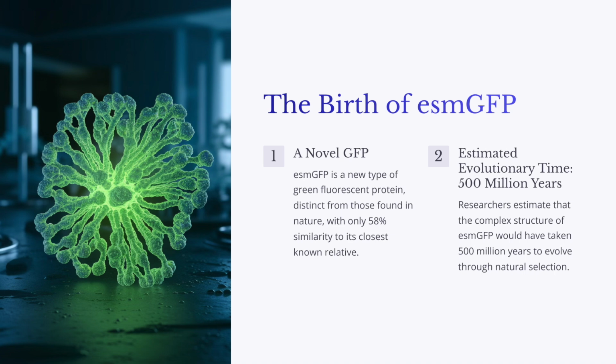And here's why that's so exciting. This difference means esmGFP could have unique properties that make it even more useful for research. It might glow brighter, last longer, or even be sensitive to specific things in the environment. And remember that 500,000,000 years figure. That's how long it would have taken nature to evolve those unique features on its own. But this AI did it in a fraction of that time.